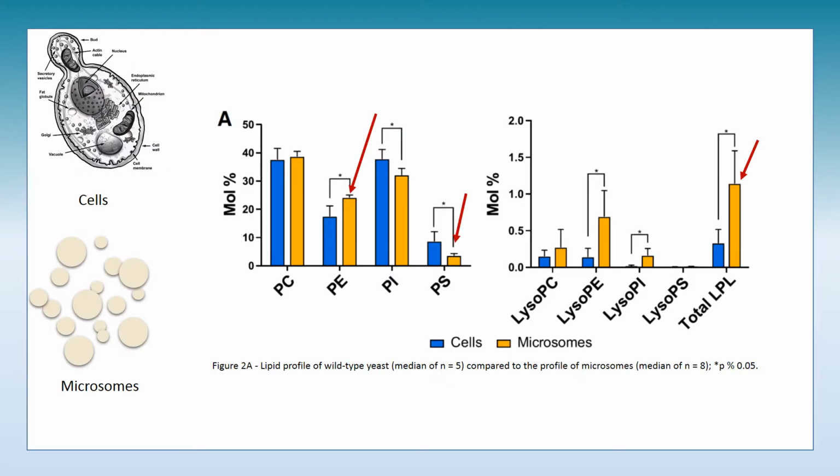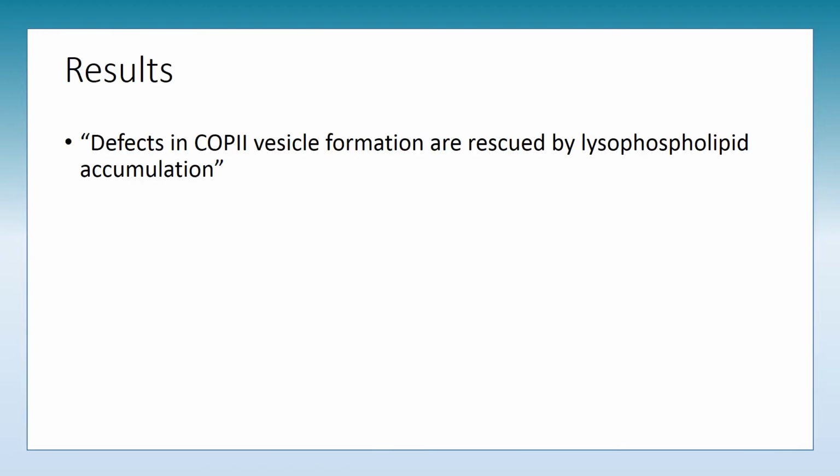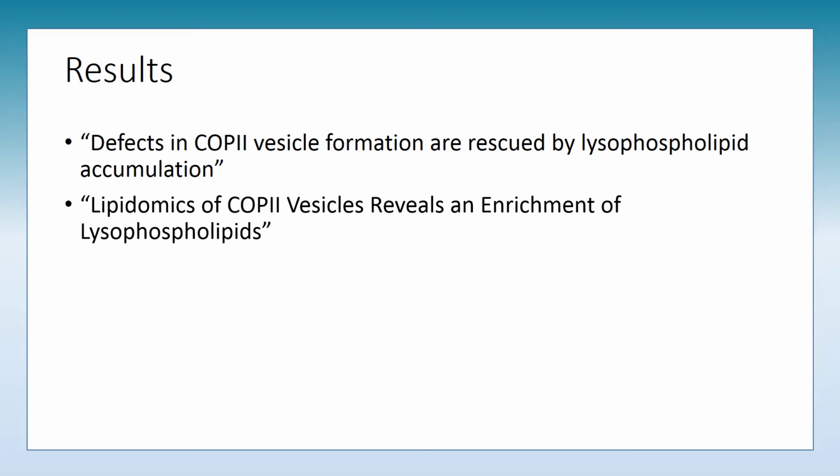When the cell lipid profile was compared to the microsome lipid profile, it was evident that some lysophospholipids were more abundant in ER microsomes than in other cell membranes. Another interesting observation was that after budding, there appeared to be a higher abundance of lysophospholipids in the microsomes and even higher still in the vesicles. This confirmed the hypothesis that the COPII vesicles were enriched in lysophospholipids. But why?